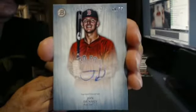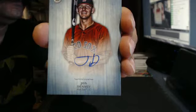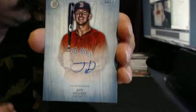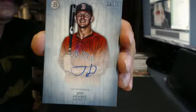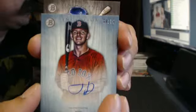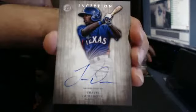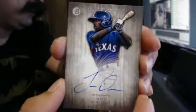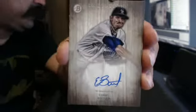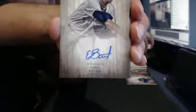Paul. That's how you gotta learn. And Travis Demerit for the Rangers. Oh man. Travis Demerit. And Eddie Butler for the Rockies. Eddie Butler for the Rockies.